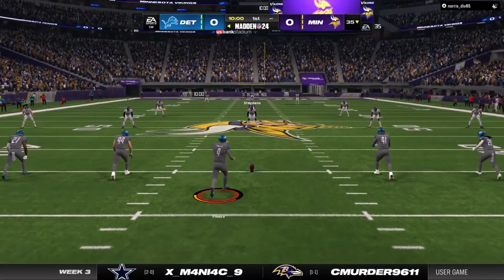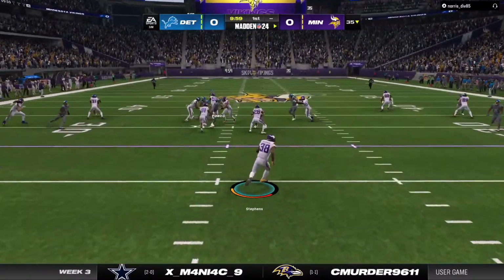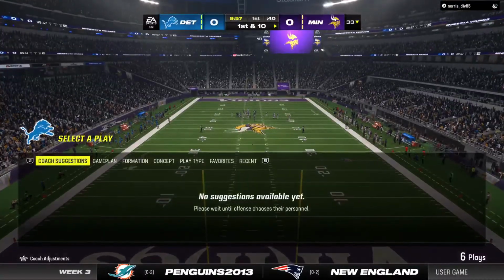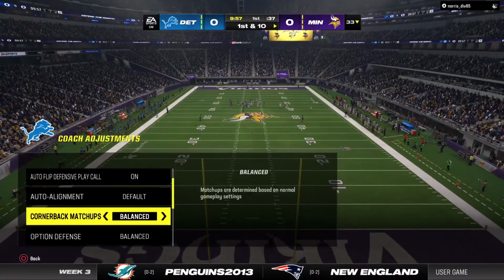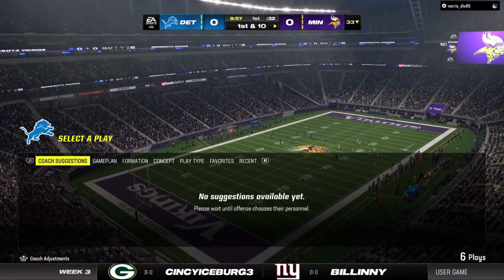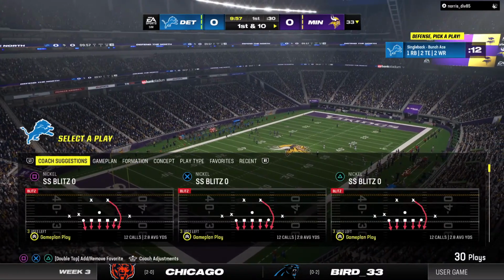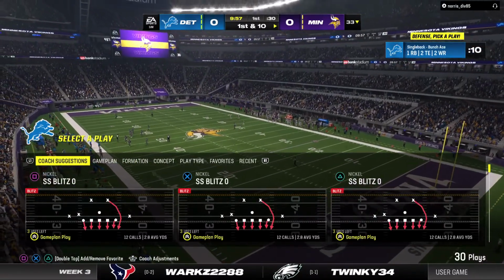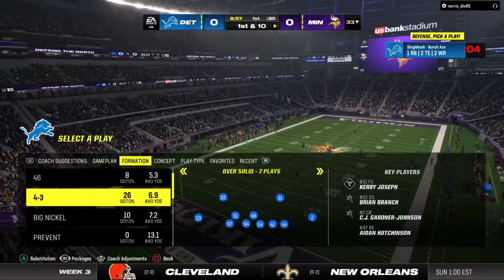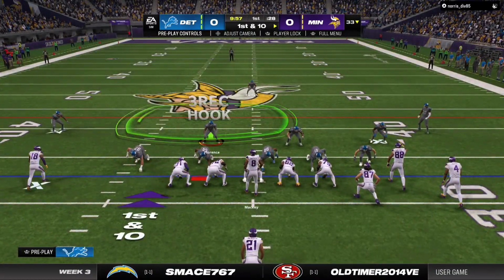It's off to Week 3, and we're underway on EA Sports. They're going to start this drive in pretty good shape as they get it up past the 30. So they'll come up 1st and 10 now from the 33.